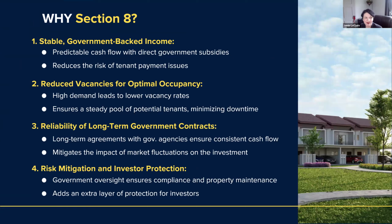And why Section 8? I do want to take a minute and talk about my history just for a split second. Before I started my company in 2017, I had worked for an affordable housing developer in Troy, a company called Community Housing Network. I worked there for over 10 years, and we worked with Oakland County, Macomb County, Wayne County, Section 8 agents, MSHDA, Michigan State Housing Development Authority, and also HUD.